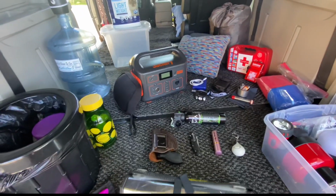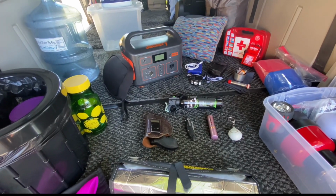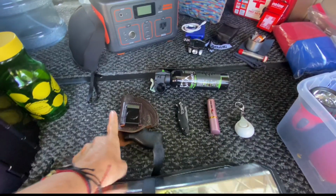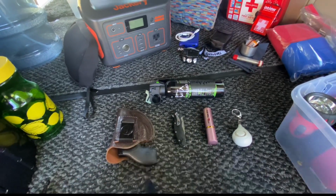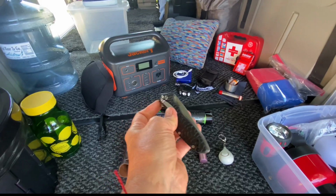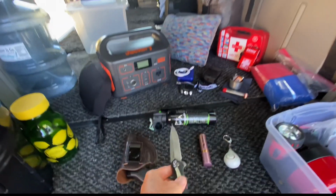All right, so let's talk about keeping myself safe. You guys have heard I carry a gun. I do. This is my firearm that comes with me everywhere. This is my Kershaw knife here. This thing is a cat's meow. Love this thing. Awesome. This actually I carry in my purse too.